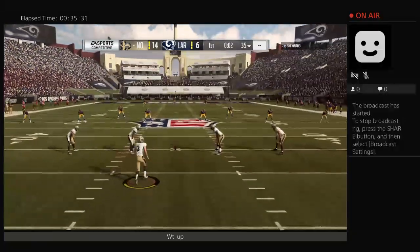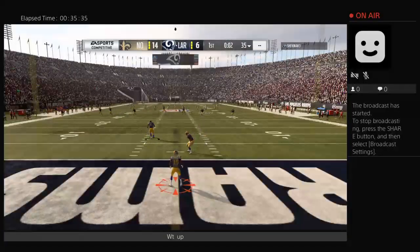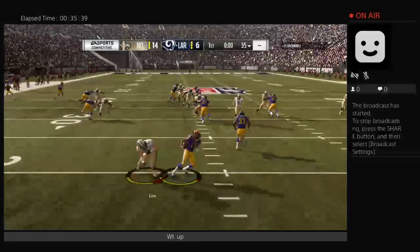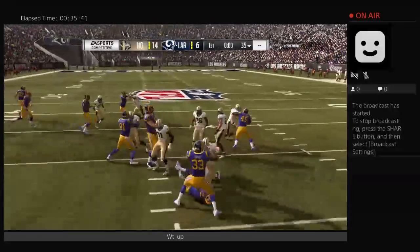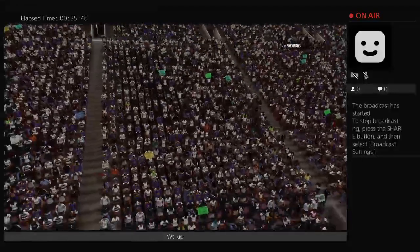Lutz now to kick this one away. That's fielded in the end zone. And he will be taken down here as the first quarter of play will come to an end.